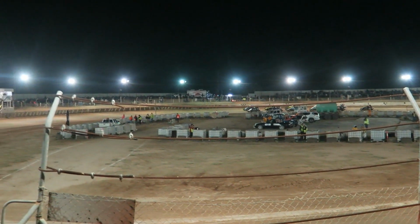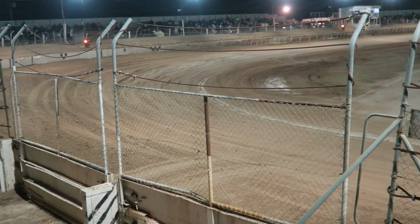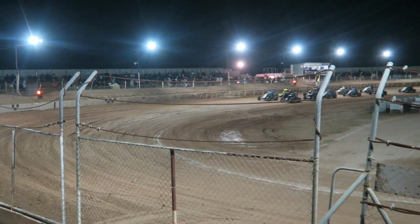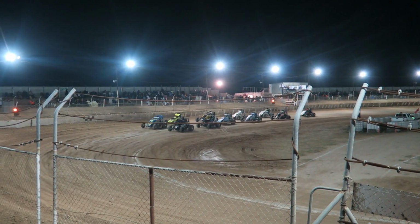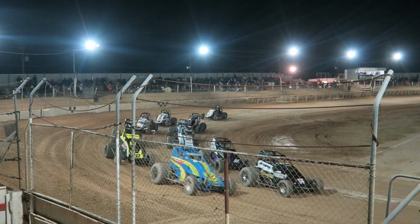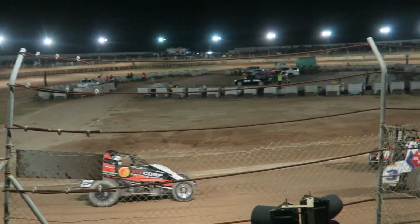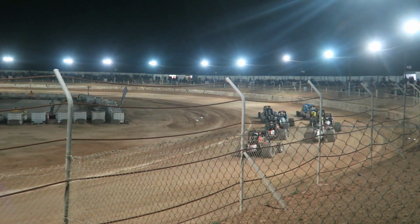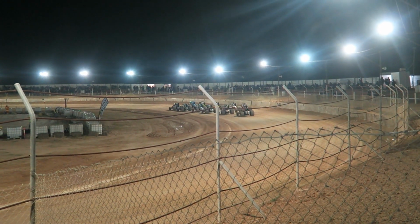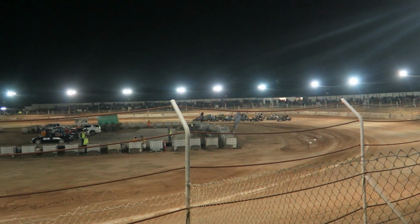Okay, here we go, heat two. Starting at the back outside, a lot of ruts in the corner there now, so looks like they got another lap to go. Lights are still on. I think Jenna Curvers is having trouble with her car and she might be starting rear field. I think she was supposed to be in front of Sam, I'm not too sure, but I think she's been having a bit of trouble tonight. Engine problem, so probably just going to give it a test run at the back.